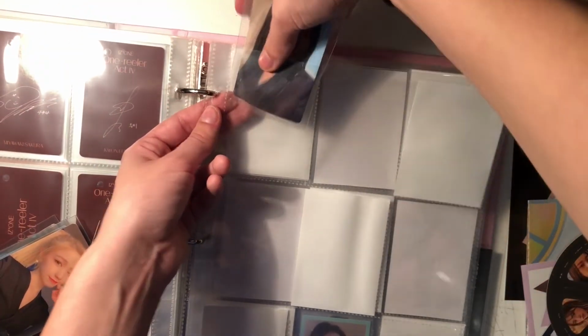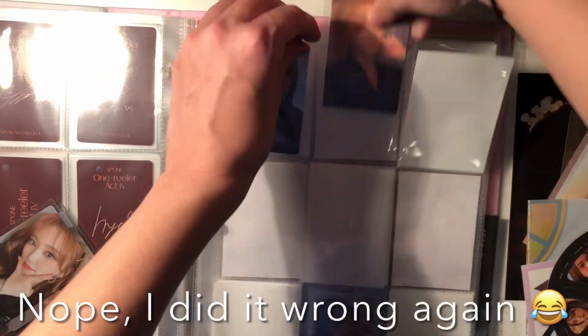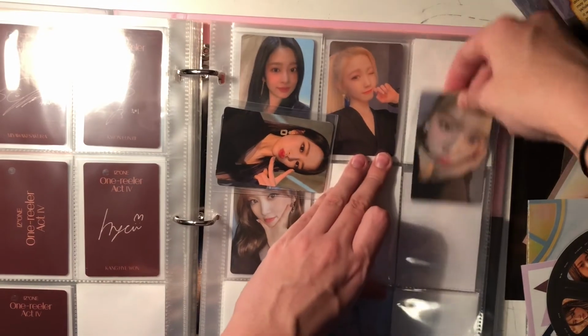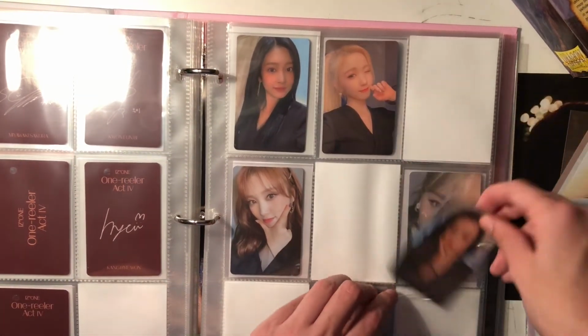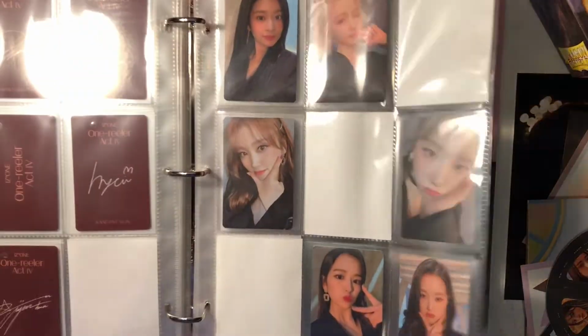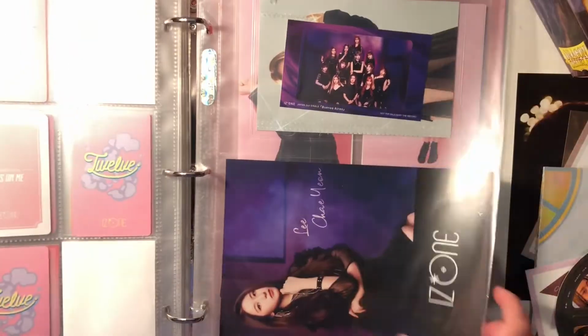This page is like cracked or something. There we go. But I think this is the correct order, but I might need to go back and fix it, because I did get two of the members switched around. So yeah, there's that page. And then this is for the special cards. These would go back here.